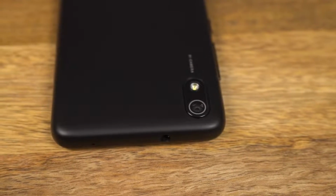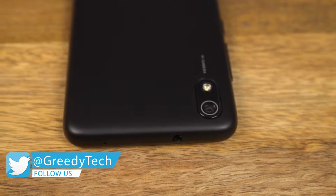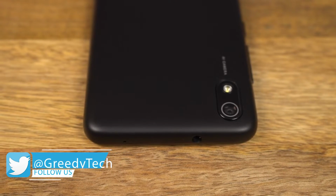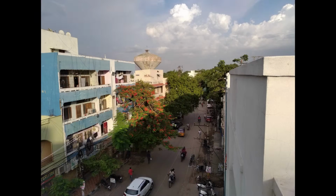Now the rear camera on this phone is really impressive. It uses the same sensor seen in Mi A2 and even the Redmi Note 7, which are priced more than 10,000 rupees. So for just a starting price of 6,000 rupees, you're getting a pretty good rear camera. These are all the sample pictures.